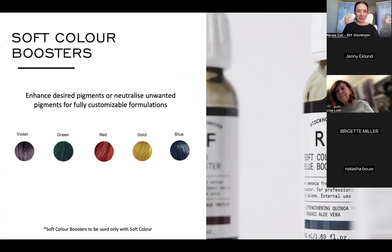Just an FYI. Getting more back to soft color now, we have boosters so we can fully customize just as much as we can with our permanent color line. You'll notice that the tonal options are slightly different than in our permanent color. You can see the picture of the bottle of our soft colors in the background. We want to make sure that we are using permanent boosters with permanent color and soft color boosters with soft color. That is important. We do not cross paths with those because they are definitely different chemical makeups.